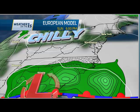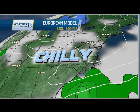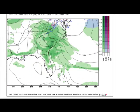Looks pretty wet Sunday across South Carolina and southern North Carolina, and then we'll see if it continues to work further north from there. And then by this system, a relatively chilly day coming up for Monday. All right, so here's the Canadian depiction of things. Actually, that's out to Sunday. Let me go back here, and let's start right here.